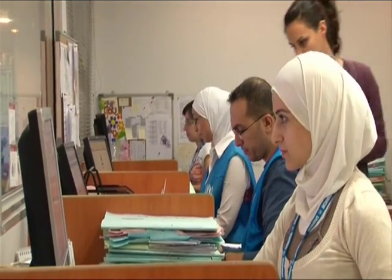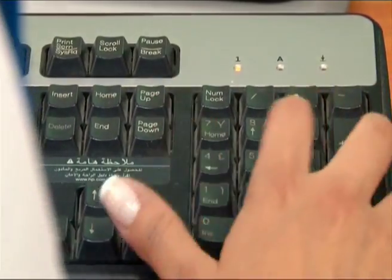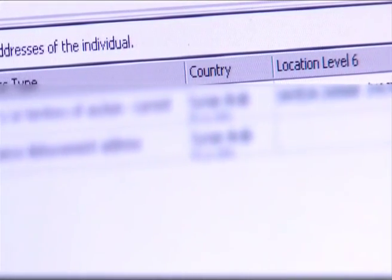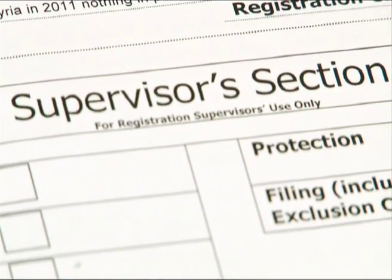Quality control is a very important component of our work, and in the first years it was carried out by a team of international professionals. This function has now been handed over to the more senior national staff. Regardless of who is responsible for it, it's very important that all the information captured at the registration level is correct and complete. This is the first step that UNHCR takes towards ensuring the protection of our people of concern, and needs to be done very carefully. A mistake at this stage can have a permanent impact in the life of a refugee.